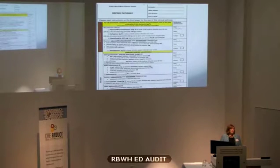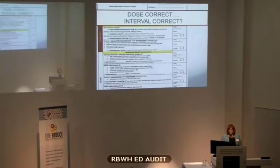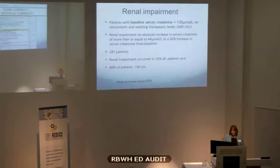We've got this in our medical records, this is what everyone follows, but are we dosing correctly? Is our dosing interval correct? And I'm really looking forward to the information that's going to come from this CRE, because I think by the end of the 5 years, we'll be able to answer this question. At the moment, we just don't know.